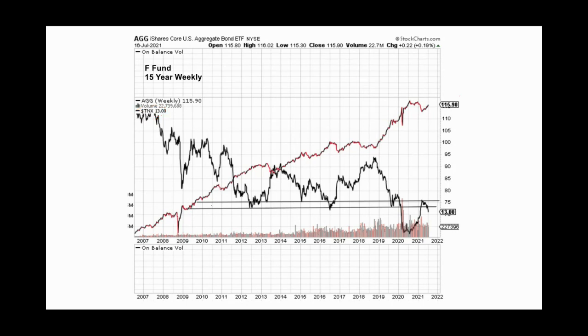So this sort of channel in here, all the way along. The reason I built it like that is because you got support right there, and right here. So that's the top channel line. The bottom channel line is all the support in here, and there, and there. If you're within the channel, you're kind of in a holding pattern. If you're down here, if yield continues to go down, then price of the F fund continues to go up.